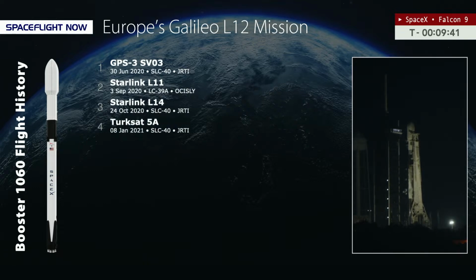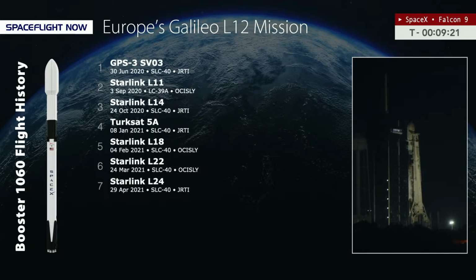Next up, a communications satellite for Turksat, the Turksat 5A, launching on January 8th of 2021. That was followed by another batch of Starlink satellites, L18 on February 4th, L22 on March 24th, L24 on April 29th. Its first rideshare mission came with the Transporter 2 launch on June 30th of 2021, and this was the first time this booster landed back on land over at Landing Zone 1 at Cape Canaveral Space Force Station.